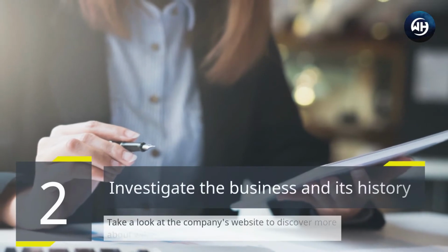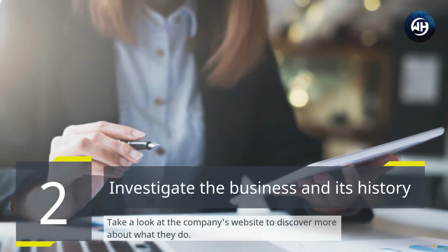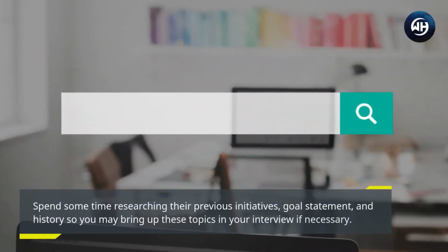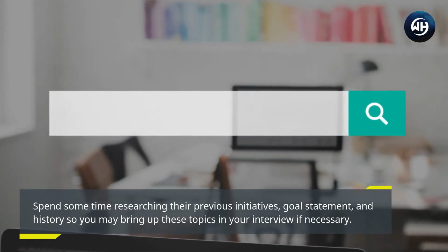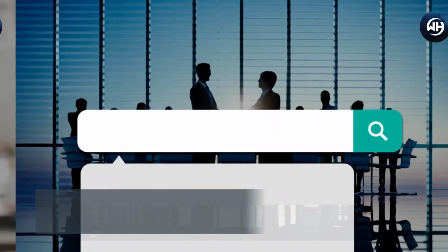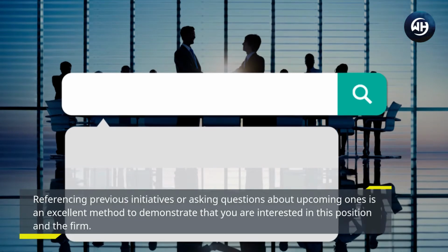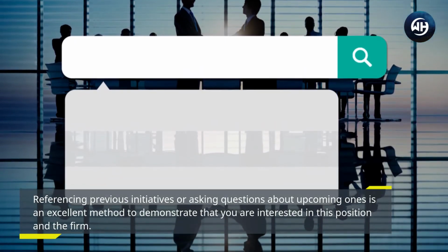Number 2. Investigate the business and its history. Take a look at the company's website to discover more about what they do. Spend some time researching their previous initiatives, goal statement, and history so you may bring up these topics in your interview if necessary. Referencing previous initiatives or asking questions about upcoming ones is an excellent method to demonstrate that you are interested in this position and the firm.